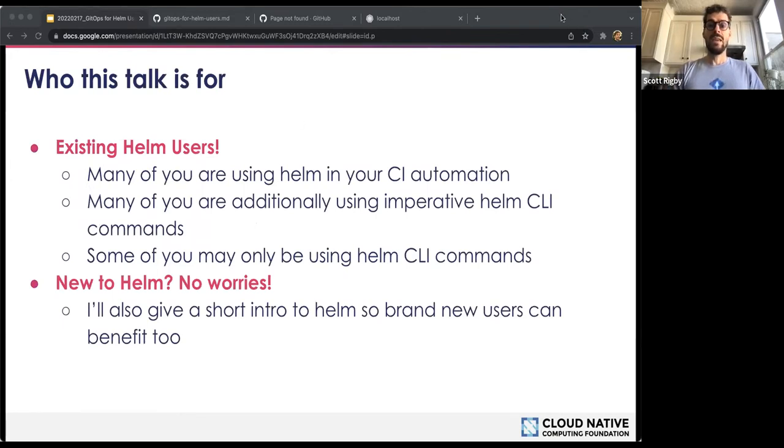So you may be using Helm CLI by hand and or in CI automation. You may be just getting started with Helm. However long you've been using Helm, whether for years in very complex or simple situations, or whether you just downloaded it today and started playing with the commands, this talk is definitely for you.